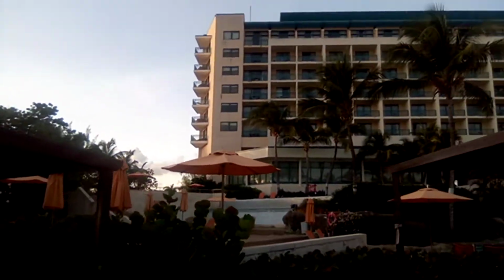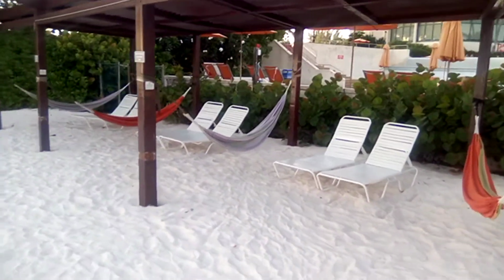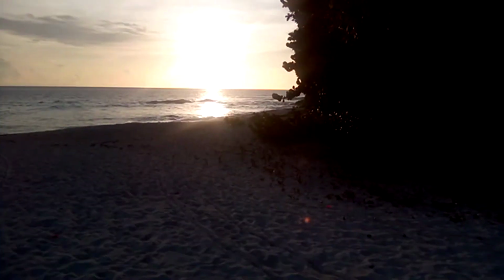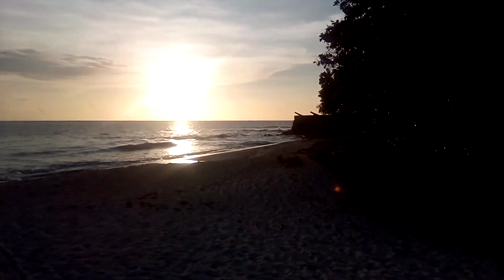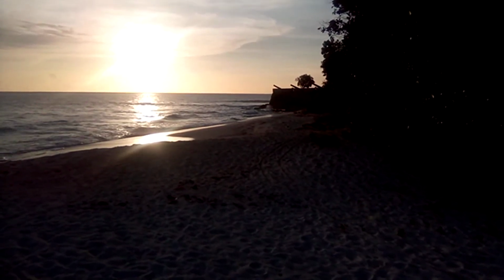Okay. There's the Hilton Hotel here in Barbados. We got some hammocks outside of the hotel where persons can relax. And this is the end of Hilton Hotel by Fort Charles. This is the end of Needham's Point Beach with Fort Charles.